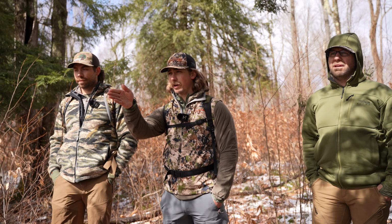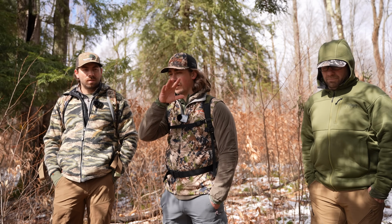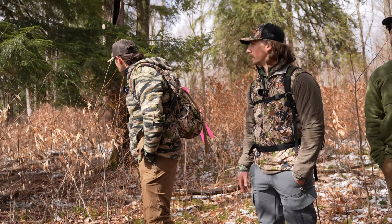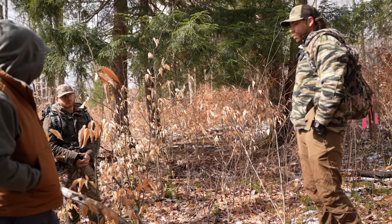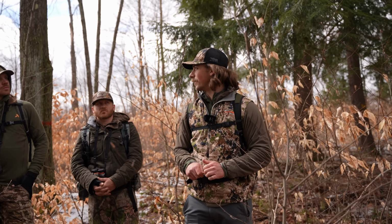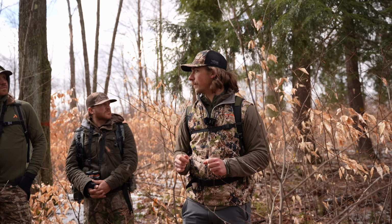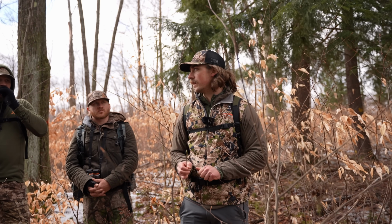Yeah, and if they're bedding in the middle of that stuff, they have no visual. Versus they can get in here, still have that security around, but have just a little bit of visual to be able to see. So we'll work our way down this corridor here, and all this beech brush, look, it's March, and there's still leaves on the trees. That cover is going to stay like this at all times basically.